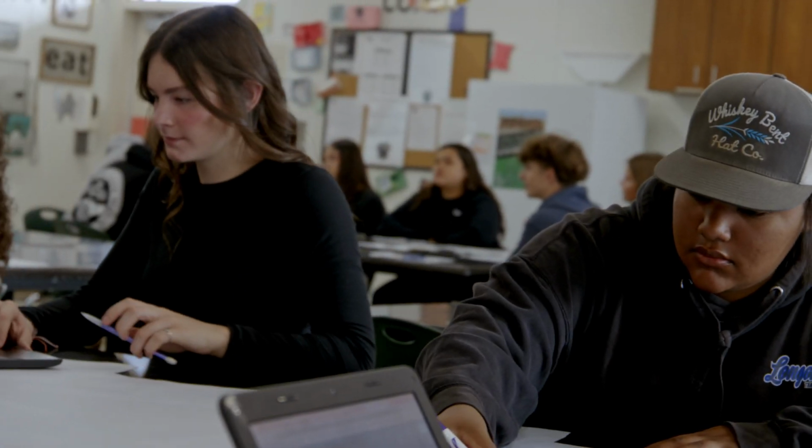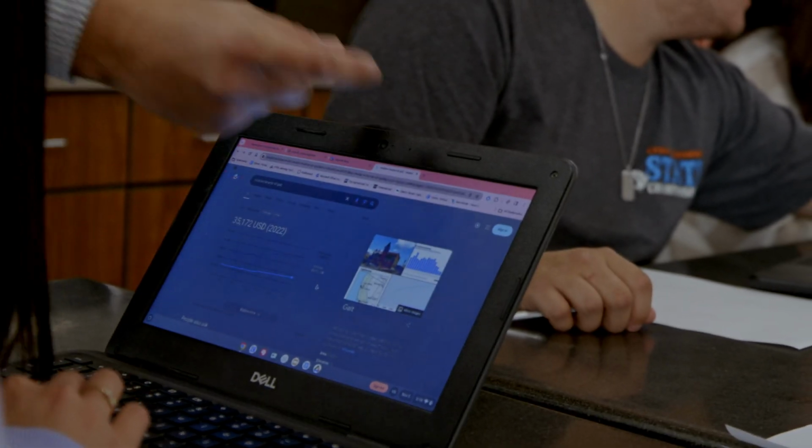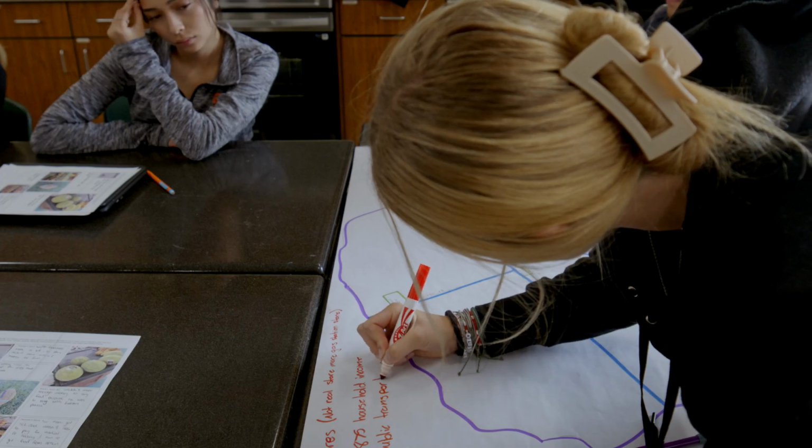I definitely like how we created like a little map and we all just kind of talked about our favorite food places, and then we talked about how far we live, and then in my group we talked about the best spots to go eat and all that. So honestly, it was just probably my favorite part of it.